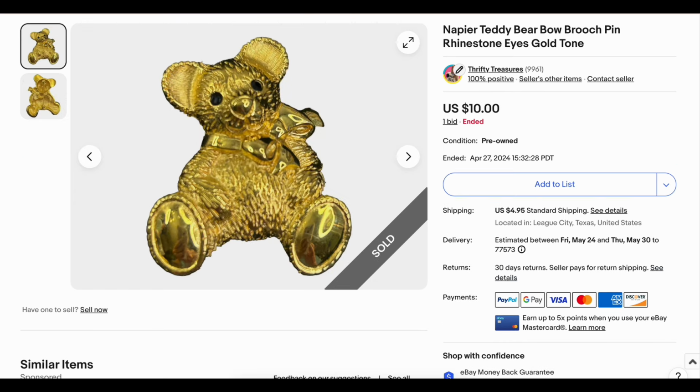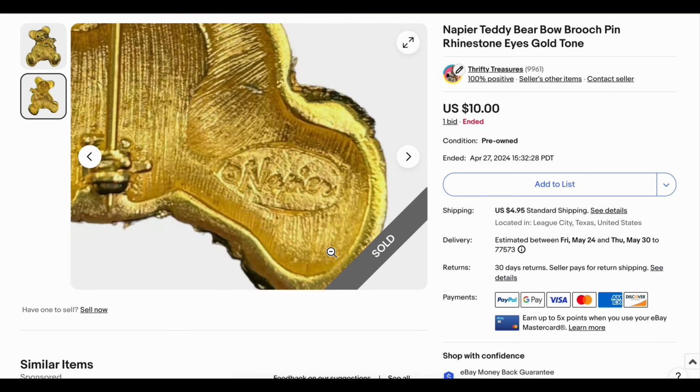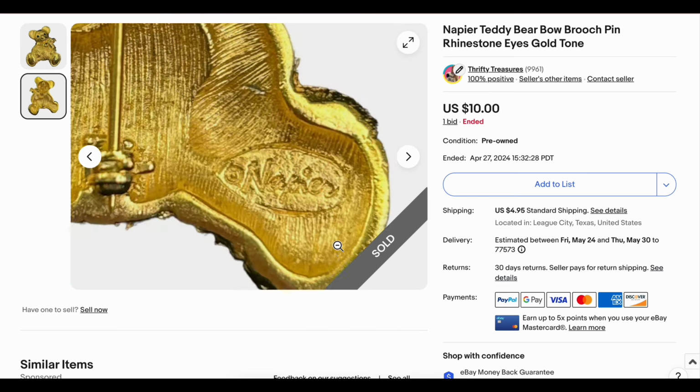Next up, we have a Napier teddy bear bow brooch, rhinestone eyes, gold tone. This one has little black rhinestone eyes, and this one sold for $10. I did have this one marked up a lot higher, but I don't know why I decided to lower the price. I think I ran it as an auction, and I did get a bid on it, plus $4.95 shipping. And there is the maker's mark there on the bag. I think that's an older maker's mark.